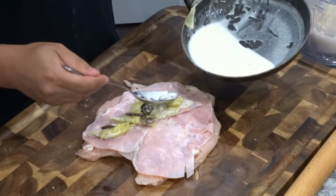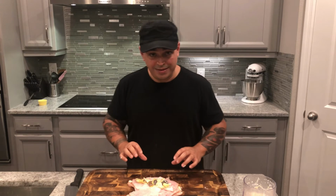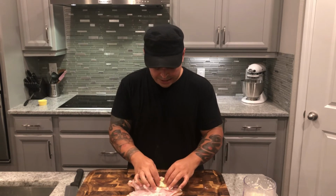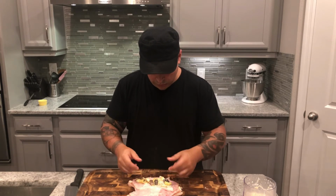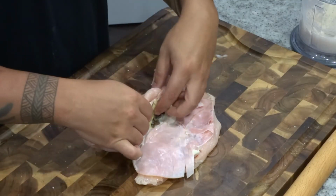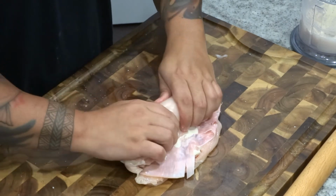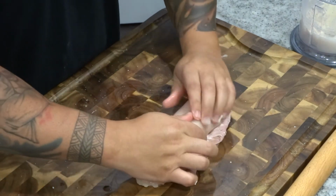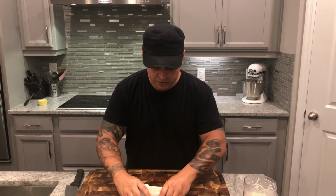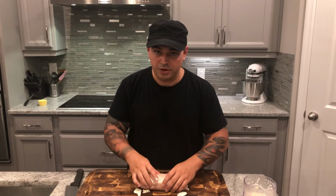I'm just going to pour a little bit of that white wine mixture on there too. And now we're going to roll it, and this is going to be really difficult to do, but I'm going to do my best. I think I'm going to roll this way, and let's see how that goes. Not too bad. We have it rolled up. Got a little bit of truffle cream leaking out of the side.